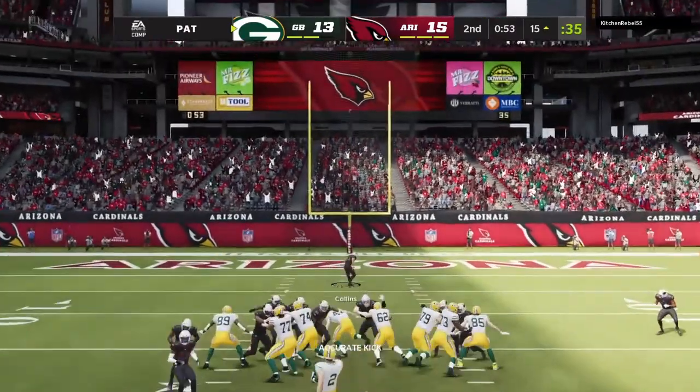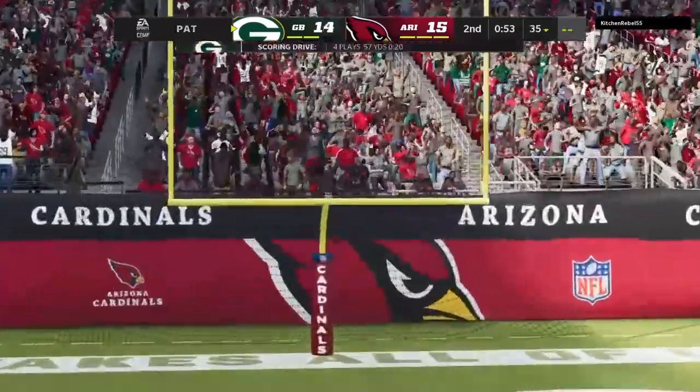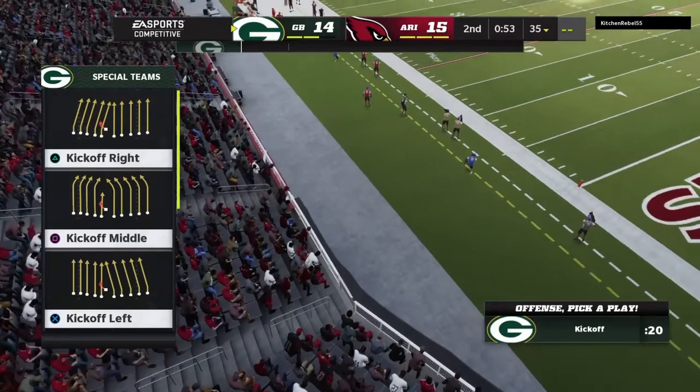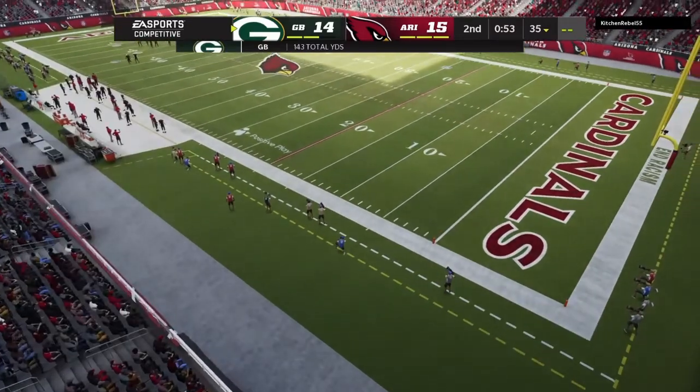Yeah, touchdown. I love it. Now it's only a 2-point game. I know it's the first half, but you got to think. Go for 2. Tie it up. Go into the locker room. What are you doing? Come on.